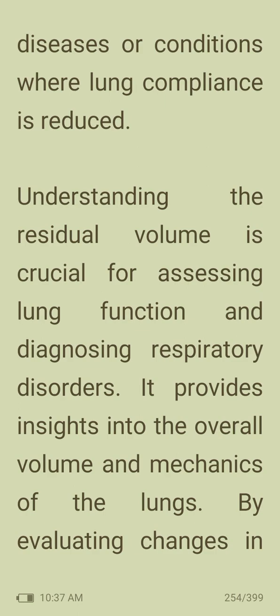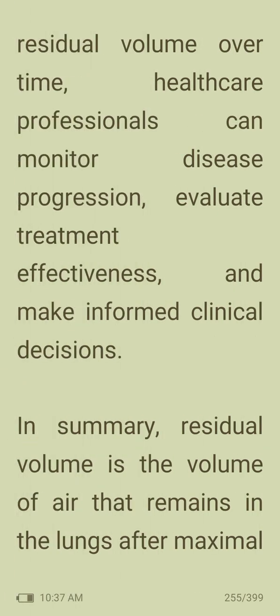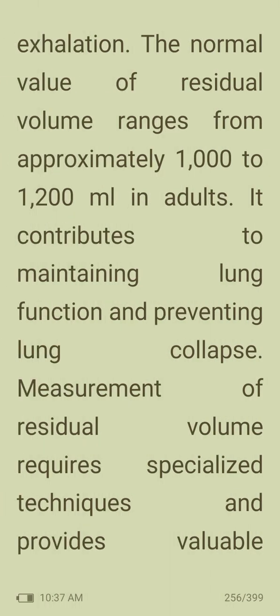Understanding the residual volume is crucial for assessing lung function and diagnosing respiratory disorders. It provides insights into the overall volume and mechanics of the lungs. By evaluating changes in residual volume over time, healthcare professionals can monitor disease progression, evaluate treatment effectiveness, and make informed clinical decisions. So, in summary, residual volume is the volume of air that remains in the lungs after maximal exhalation.